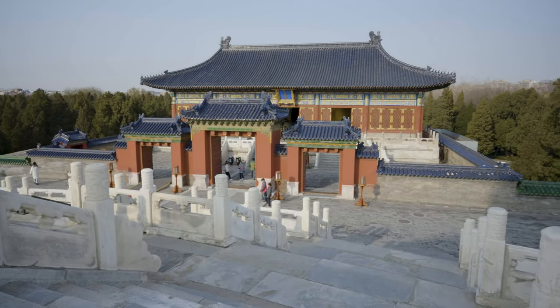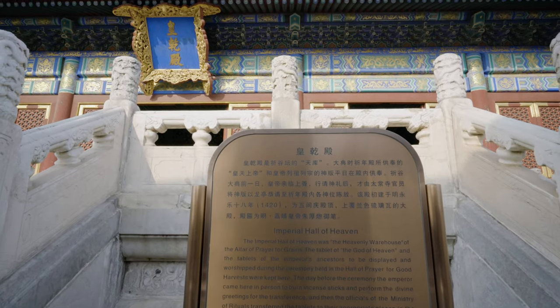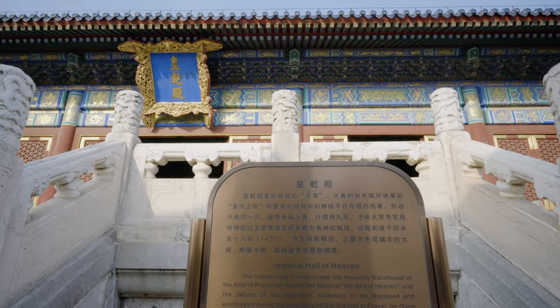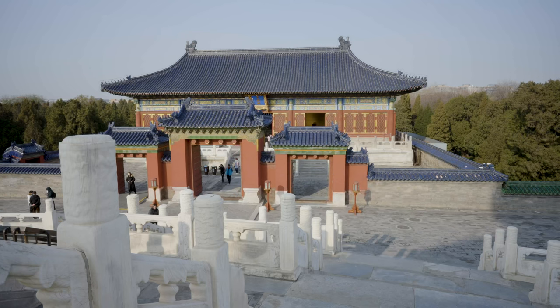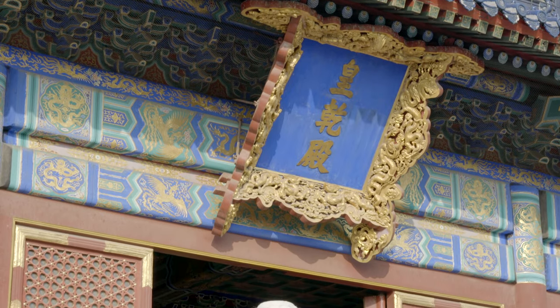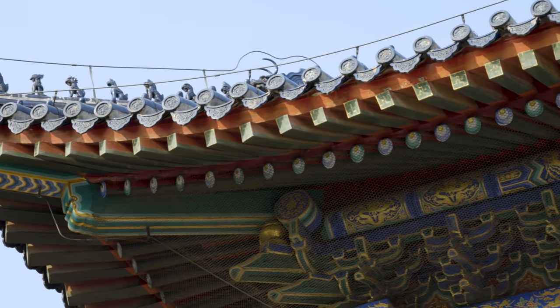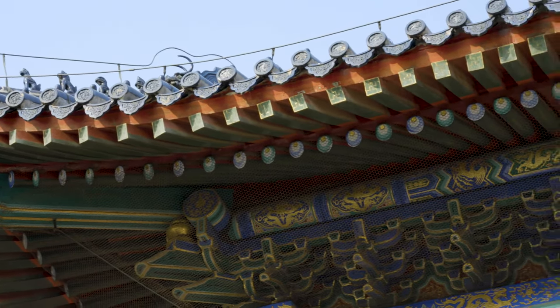Adjacent to the Hall of Prayers is the Imperial Hall of Heaven. The Imperial Hall of Heaven is connected with the altar for grain prayers by three glazed doors. The signature blue glaze covers the roof of the Imperial Hall.